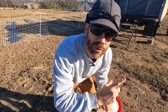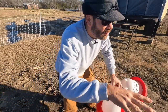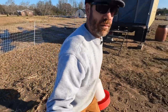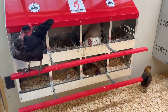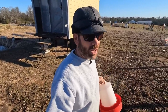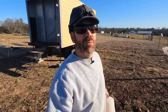Also, I brought them a little bit of scratch that I'm just gonna sprinkle out on the ground to get them moving around and scratching out here and get comfortable being outside. They're still young and really not laying any eggs yet. It's probably gonna be the 1st of March before they're old enough to start laying. So I'm just trying to get these guys as comfortable as possible, because less stress means more eggs.